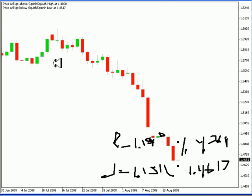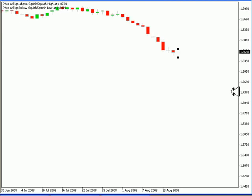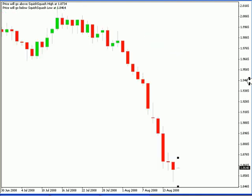Looking at the pound US dollar, this pair gapped up on the open. So did the euro, by the way, but there again, the euro wasn't that significant of a gap. The pound US dollar gapped up about 20 pips at the open, which is getting there as far as significance. I'm looking for this pair to continue moving down. It closed down Friday. The bias is to the downside.